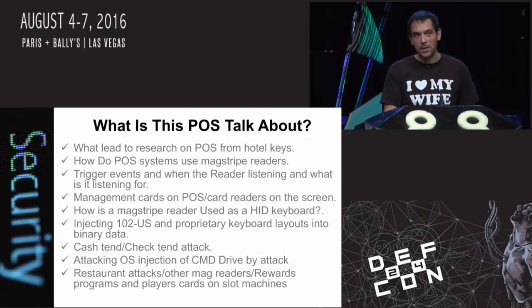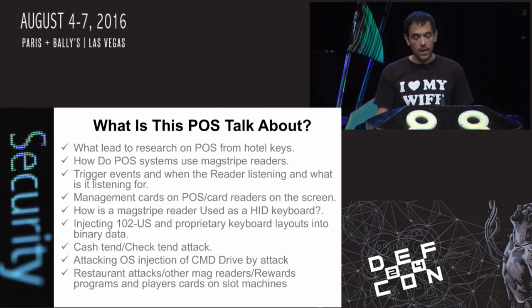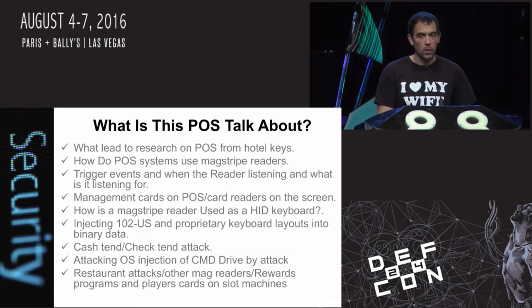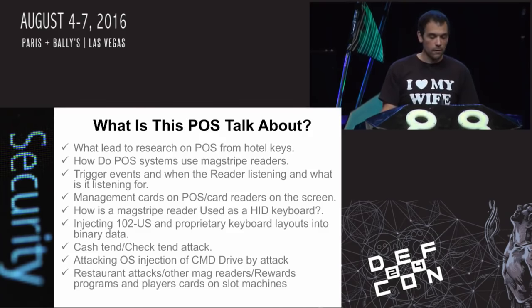Because everybody pays a check still, right? So yeah. And attacking OS injection, I'm going to pop a command shell. And then I'm also going to demo a drive-by attack, as long as the 4G holds up. So I might have to get Steve Jobs on you guys, have you turn your phones off. But no, it should be good. So I did have 4G working earlier.